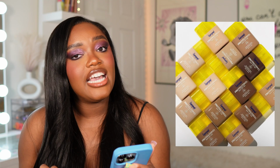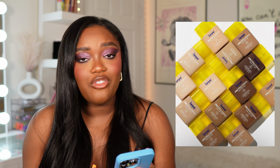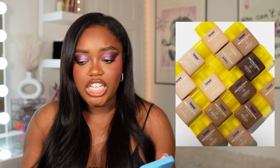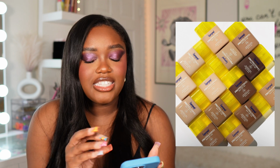Supergoop just came out with their daily SPF tint. This is very expensive. I think it's like 48. It's in the $40 price range. I personally can't justify that for myself because it is a skin tint. That is like the price of foundations. I am gonna skip out on this. I also have my go-to skin tints that I like to use. If you're a fan of Supergoop, want a skin tint that has SPF 50 in it, you might really be excited for this. But for me, it is gonna be a pass.